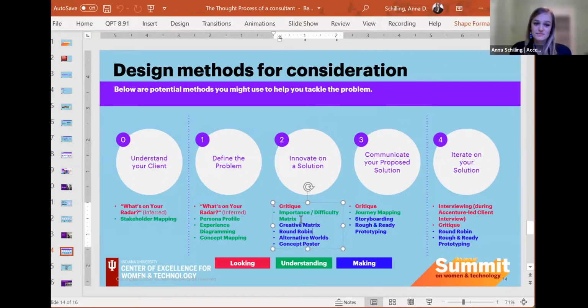Have you guys heard of an importance or difficulty matrix? Give a quick thumbs up in the chat if yes, or a thumbs down if no.